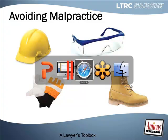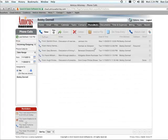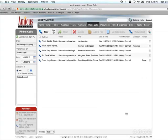Let's go back, say, to the cloud version, and we've seen some phone calls on the desktop. The same thing's available here. When you make a call, just click to get a phone call, make a note of it, and keep track of it. Failing to know deadlines, let's have a look at that one.